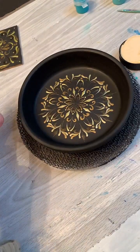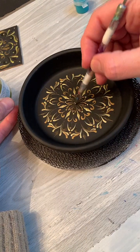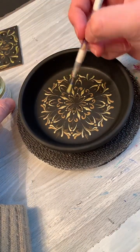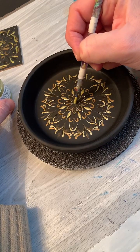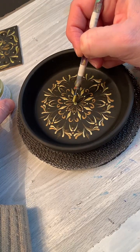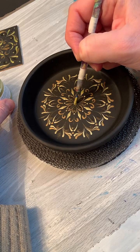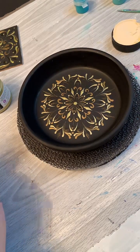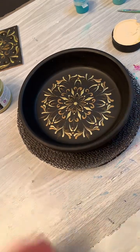we're still good. All right, so I'm going to put a big gold dot right in the middle. Oh, look at that. Okay, so I got to zoom in.